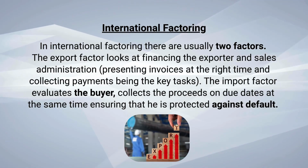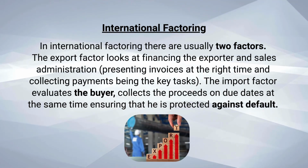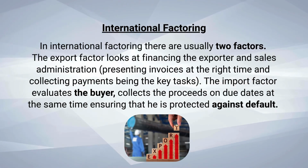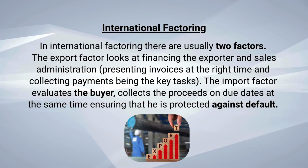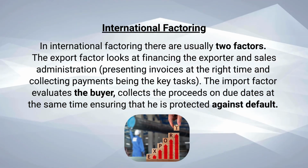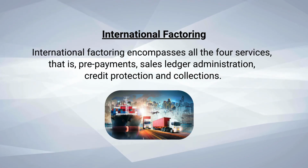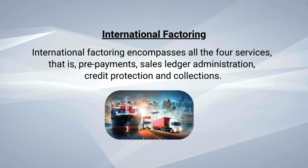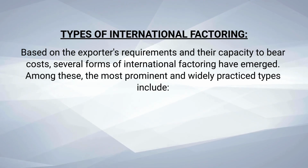The next is international factoring. In international factoring, there are usually two factors. The export factor looks at financing the exporter and sales administration, presenting invoices at the right time and collecting payments being their key tasks. The import factor evaluates the buyer, collects the proceeds on due dates, at the same time ensuring that he is protected against default. International factoring encompasses all four services, that is, prepayments, sales ledger administration, credit protection, and collections.